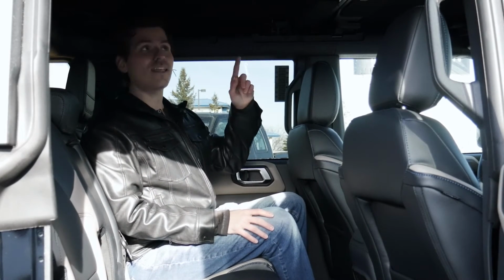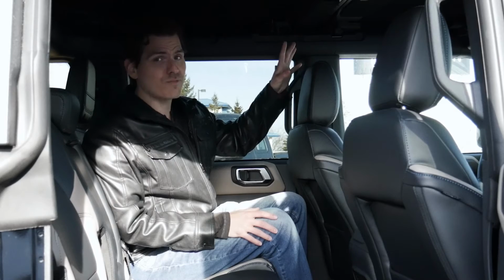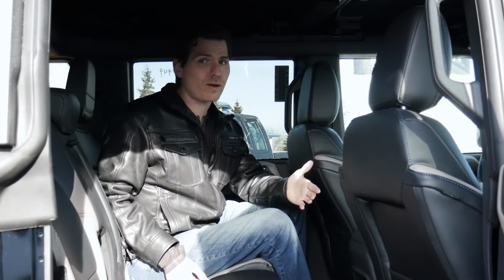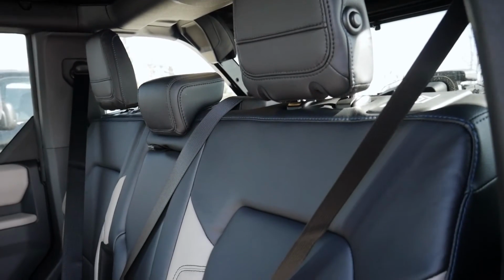I do like the headliner here instead. We've got our sound deadening headliner and we've got the hard roof. I honestly would prefer the hard roof myself, but if you just wanted a Bronco, the soft roof is going to get you built quicker right now just because of production issues and things like that. Just behind us, we do also have a little light that we can control there. But overall, styling inside of this thing is fairly nice.